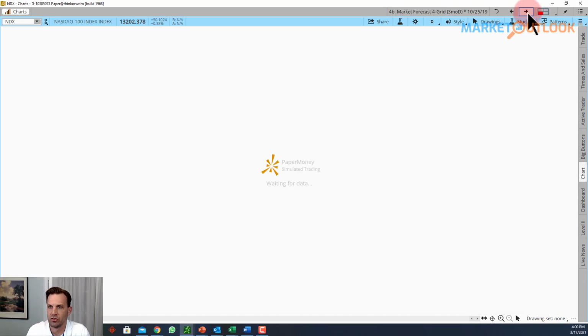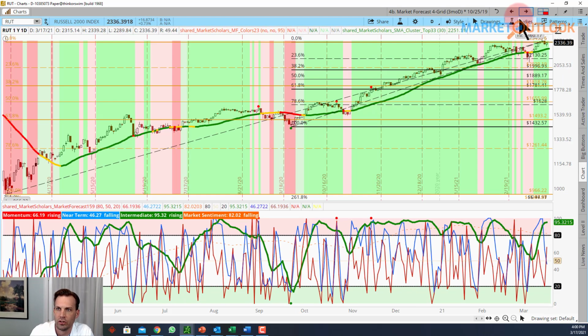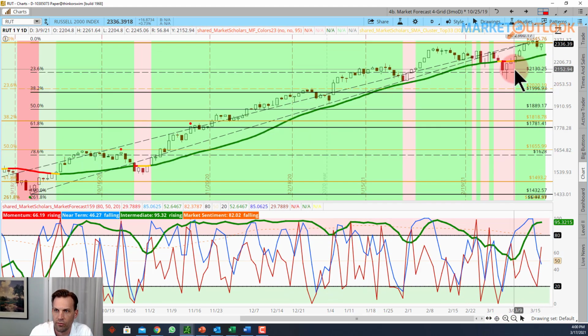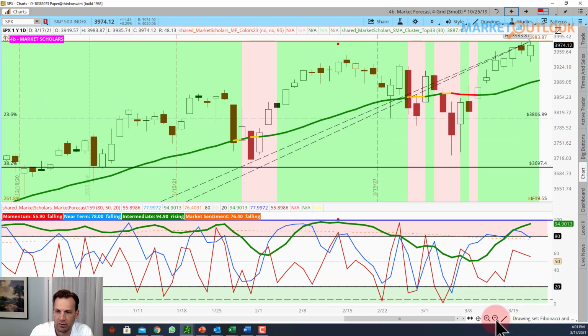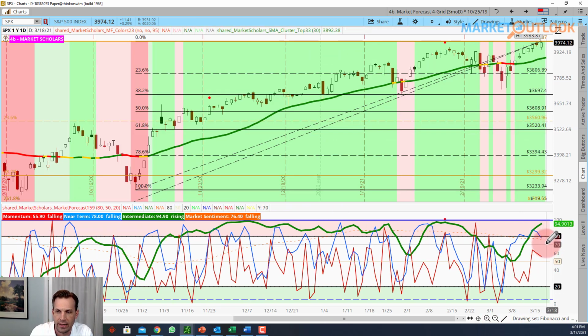The Dow Jones Industrial Average and the Russell looking really good. As always, too, very strong intermediate posture. Near-term line dropping on the Russell 2000 down below the low points. So near-term rally was over with and now potentially starting a new one. Not the case on the S&P. The S&P's near-term line just barely dropped below 80. Didn't really get above 80 for very long.